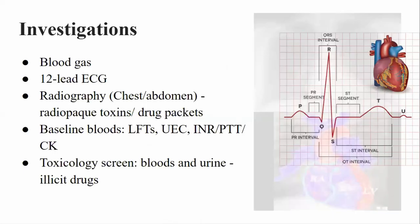In terms of investigations, this is also not a one size fits all. You have to tailor it according to your patient and the severity with which they do present. But I do think a good baseline or basic investigation for everyone would be a blood gas, because with this, you can assess your acid-base status, look at the electrolytes. Often, most of them that do present with dehydration can have a metabolic acidosis on the gas, and you can direct your fluid management in that case. 12-lead ECG, looking for any particular patterns that might guide you.